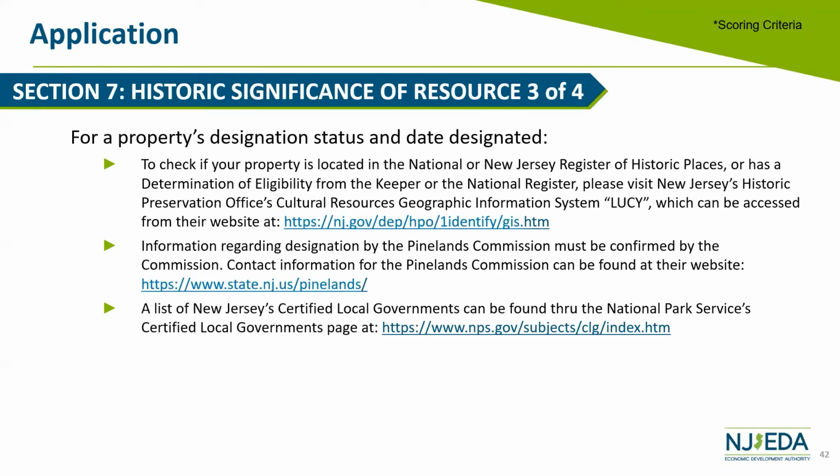So if you're looking to see for registration in the National or New Jersey Register, you can look at the Historic Preservation Office Culture Resource Geographic Information System, which is called LUCI, which can be accessed at their website. And it's a mapping tool very similar to our mapping tool, where you can type in an address or name of the resource and should be able to find it, or just search through a map.